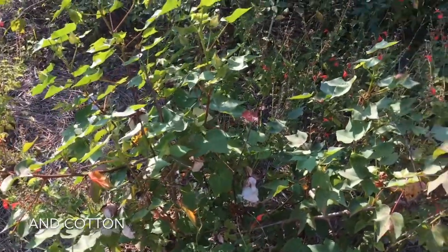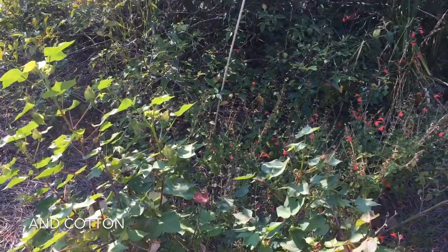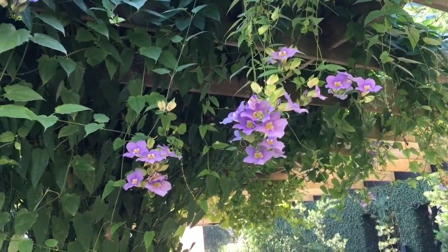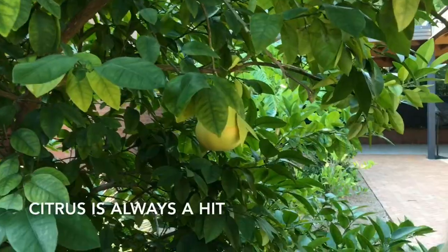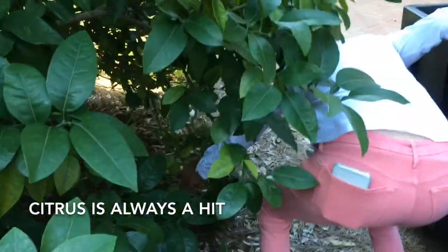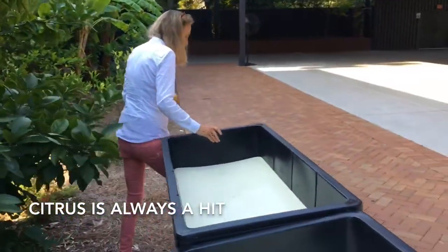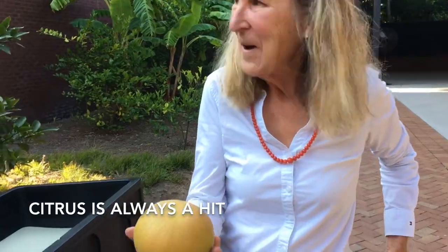Now, will these eventually be tagged? Yes. Just absolutely amazed. They're like, I've never seen fruit trees.